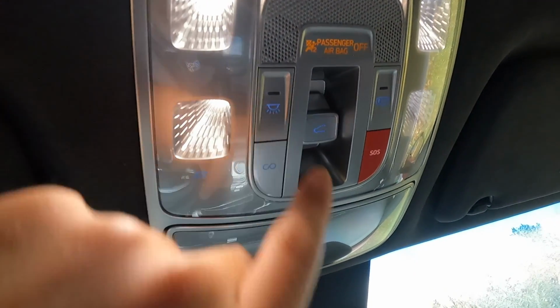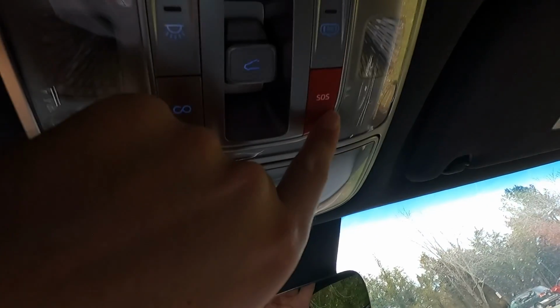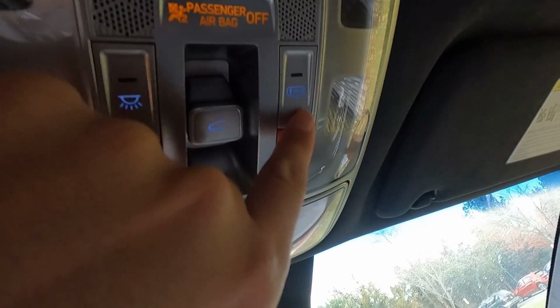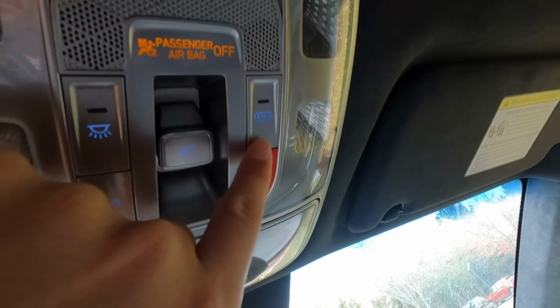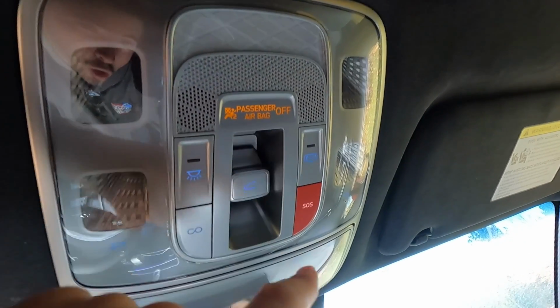This is your instant dome light on button. I'm not quite sure what this does. I think this is for your Genesis connected services. That's your roadside assistance button. This button is whether you want the lights to turn on or not when you open up the doors. Then you get your passenger airbag light right there, lets you know if that is on or off.